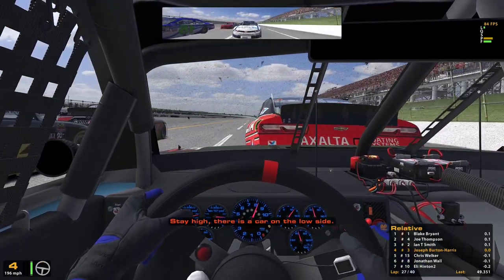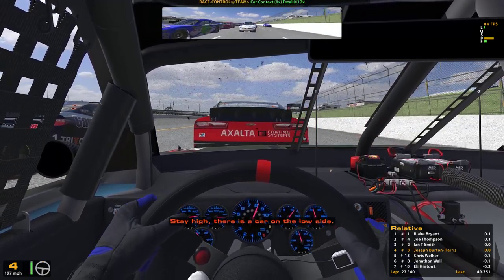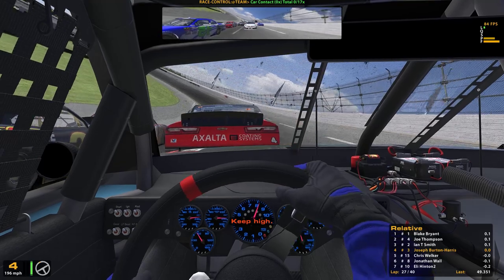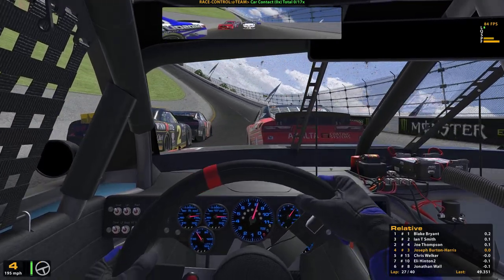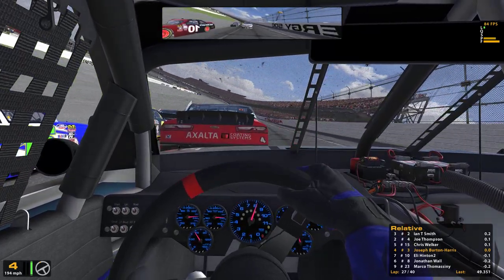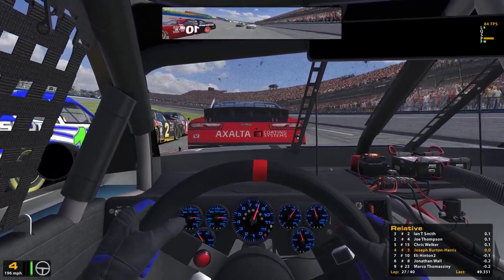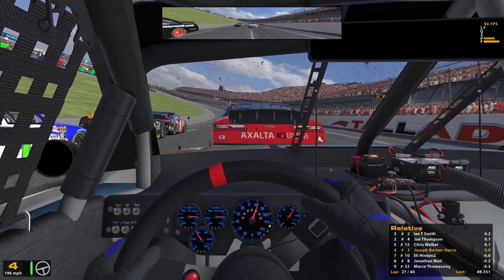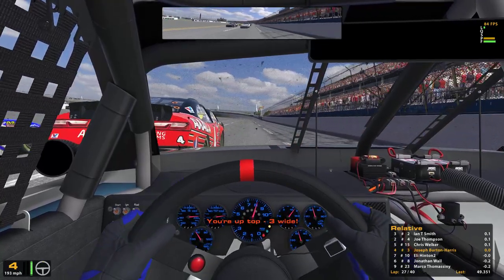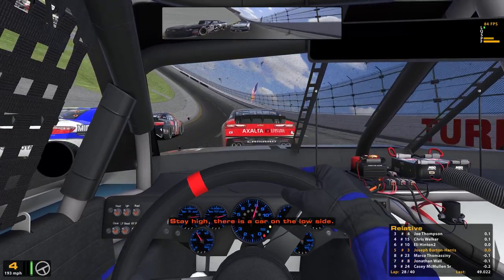Low side. Oh, shit, sorry. Inside, too wide. Stay high. Keep it straight, bud. Keep the car on the low side. Keep high. Stay high. You're up. My god, car inside. You can come up slowly in a better position than that. You don't need to side. Still there.